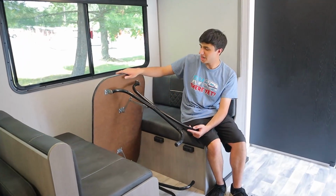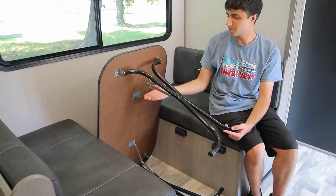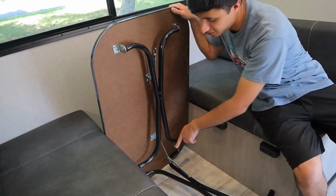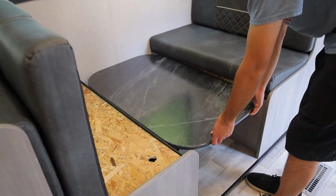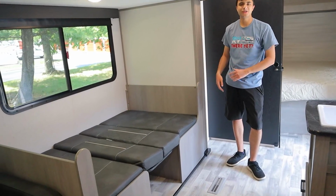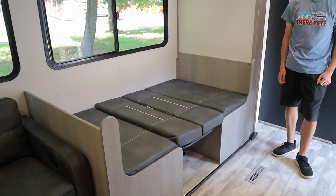For the dinette, we have a separate table. So you just want to push up on these hinges right here, and then these will close in for both legs. Next, you can rest the table onto these ledges, just like this. And lastly, we can arrange the cushions in this format, and here is our bed.